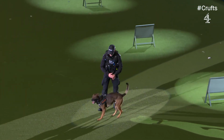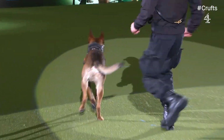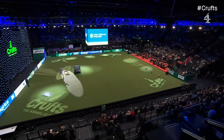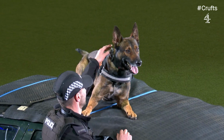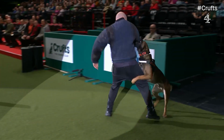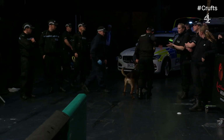Oh, I missed one. We don't really run round cones out on the streets. As long as you can get on top of a car, I'm happy with that. There we go. No problems with the car. Together now for around 2 years, taking down our criminals out in the West Midlands.